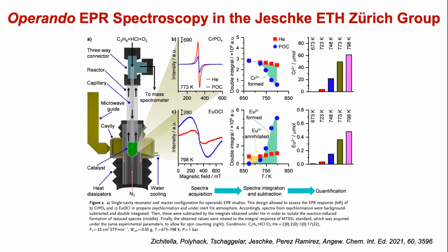And what is the most important is then when you see scheme B and C, there you can note that when you have helium versus propane oxychlorination, which is indicated by POC, then you can see that the signals actually change, and that has been measured by the europium 2+ fold, or the chromium 2+ fold, which is actually nothing else than the chromium 3+ reacting away. That is actually what is here assumed, and then you can quantify it and link it.